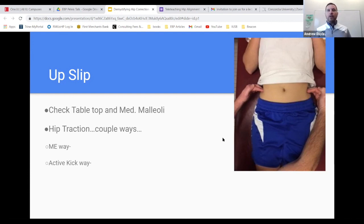So the muscle energy way is we would take that right hip at the ankle, and we swing that out into about 30 degrees abduction, and then we internally rotate the hip. So internally rotate, grab with both hands, internally rotate. We want to really lock that acetabulum and femoral head together.